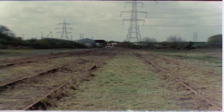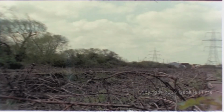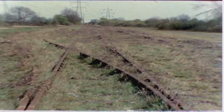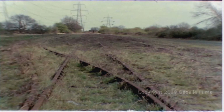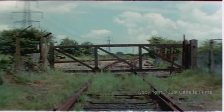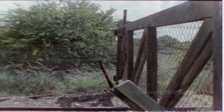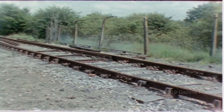The old southern connection to Berry Wiggins can still be seen here, overgrown and long out of use, with all supplies now being brought in by road. The rusty rails rejoining the main branch line a short distance past Beluncle.